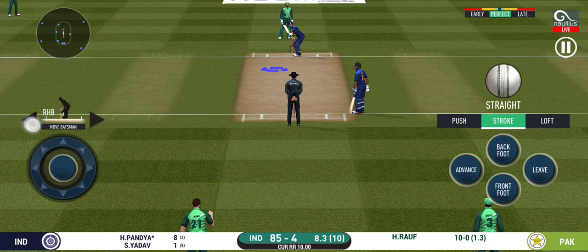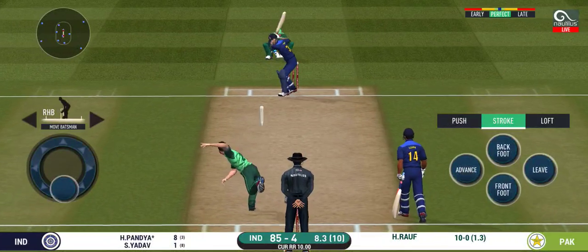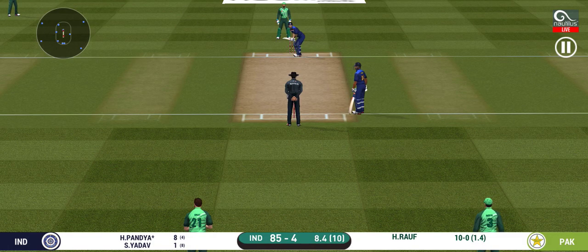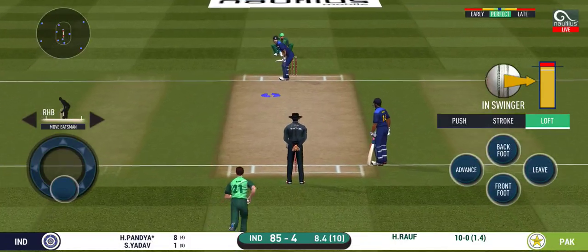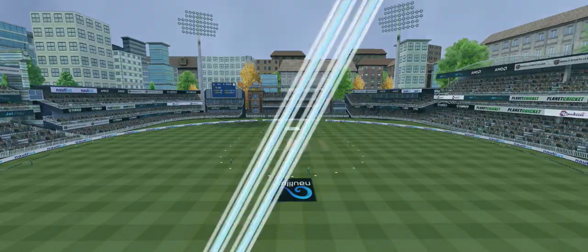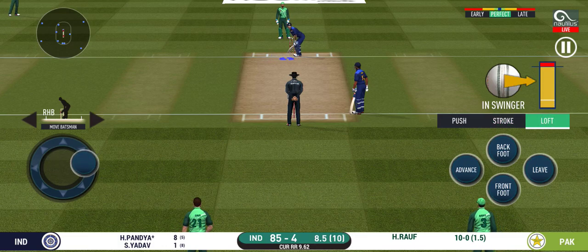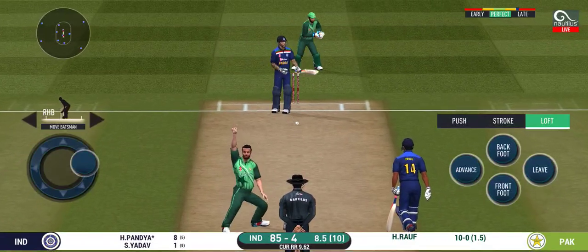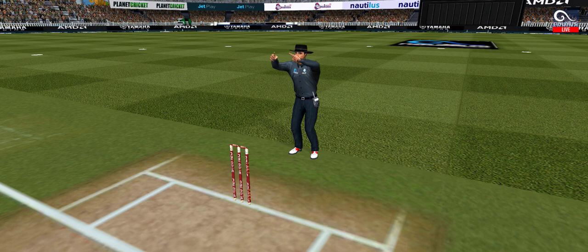Oh, he has got a wide range of shots. What is he going to do next? Plays and misses. Would have been frustrating having missed out on the last one. He had no option but to go for it at this stage of the match. Oh, very good shout, and they are going to review it.